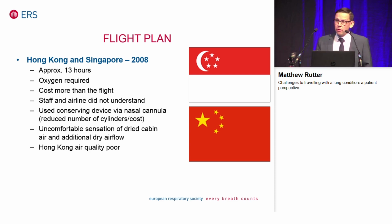One of the things about flying, that you probably all experience yourselves, is that it's quite a dry environment, and because of that, having oxygen rushing through your nose makes it even worse. So it was quite uncomfortable to sit there with that level of oxygen rushing through, especially if you don't normally use it. It was something I'm not used to at all, so sitting there for that duration of time was pretty bad.